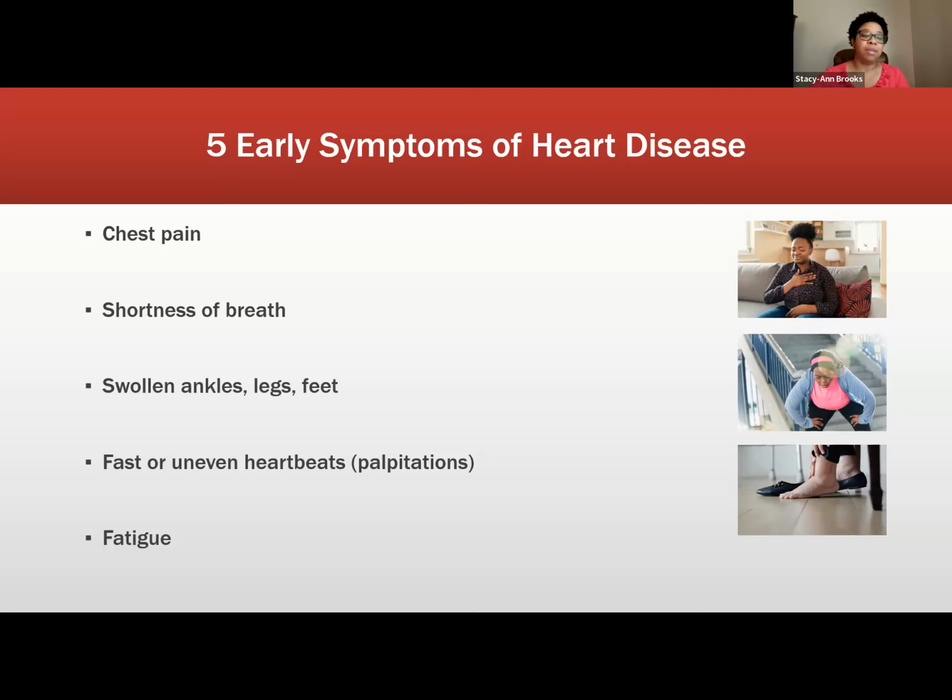And this is a very common symptom for women during a heart attack.